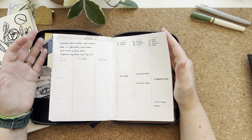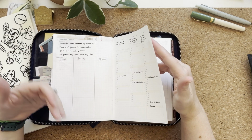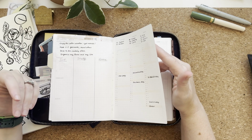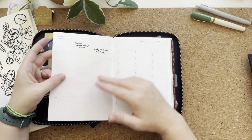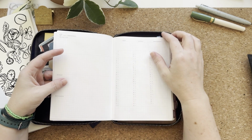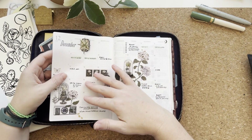Not much happened here. I tried to do some goals and I sort of did them, sort of got derailed, but it's all right. This is personal life stuff, so I just feel like it's not that serious.